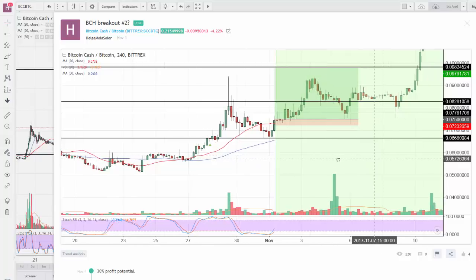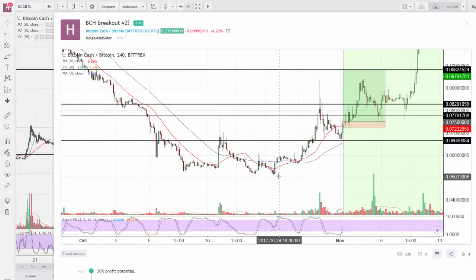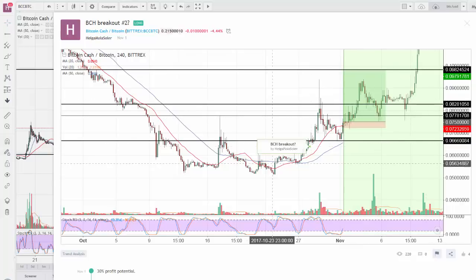I don't care if it goes up and down. I think we're very close to the bottom here. So for me it's easier to just buy and hold. If this was the bottom, I prefer to just buy and hold and not put my money at risk trading.